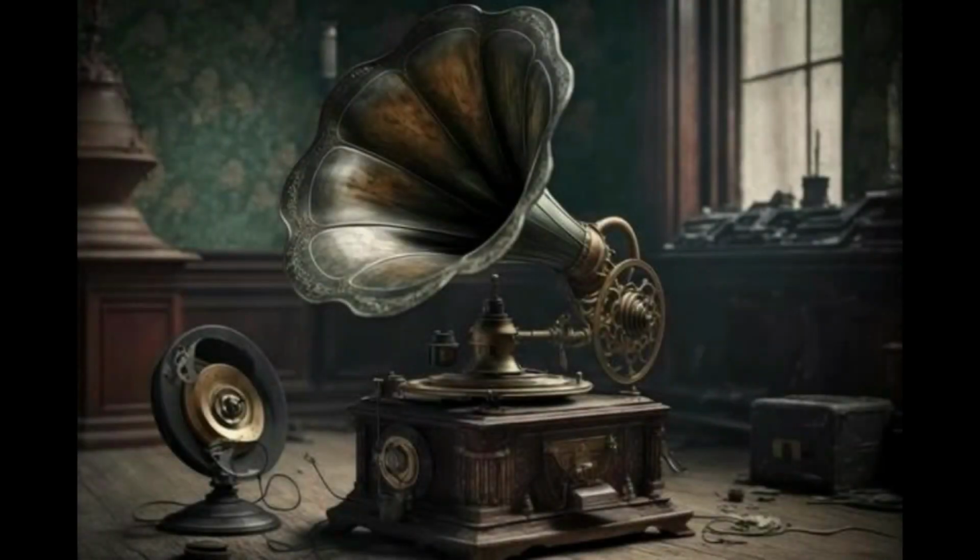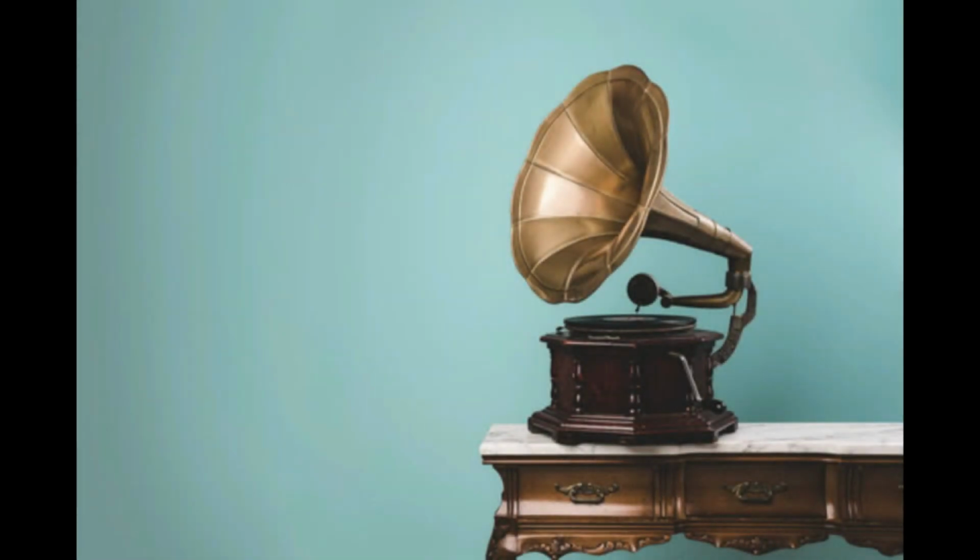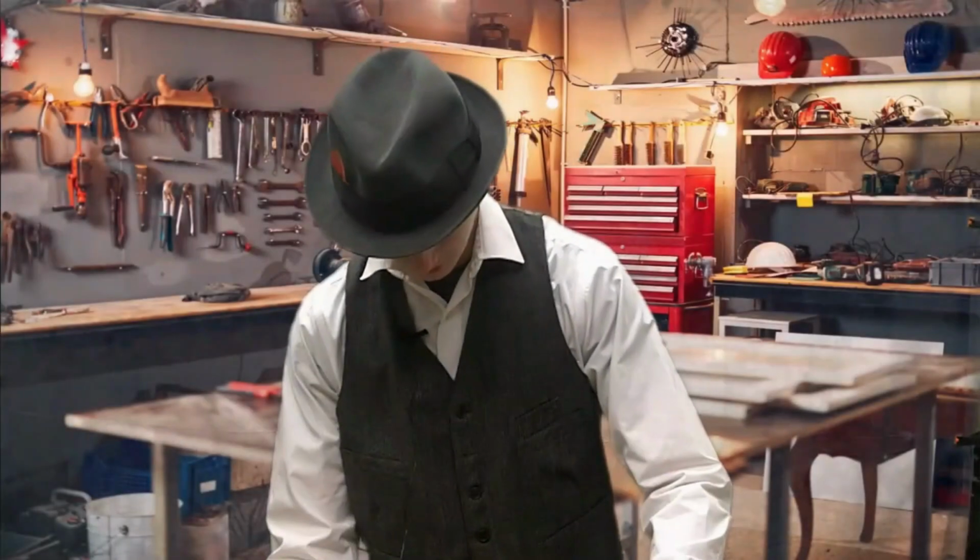To listen to music on the gramophone, you had to put a record in the gramophone and put a needle on the record. And in order to get the gramophone to play, you had to crank a handle to get the record to spin, and the needle would scratch the record, making sound, and that's how the music played.